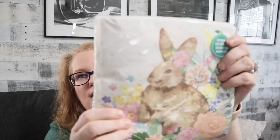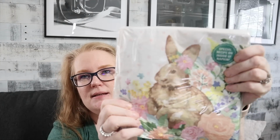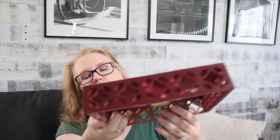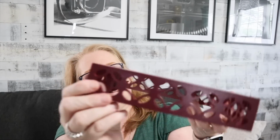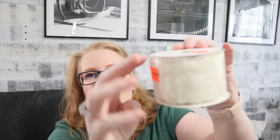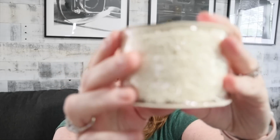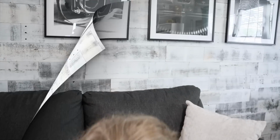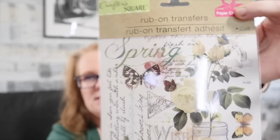Oh, these are pretty. Some Easter bunny floral napkins. So good, so good. Oh, what a beautiful world. And that's pretty. It's got a kind of different thing. This would make a good tray. That's from Hobby Lobby, it looks like. Pretty, pretty, pretty. Two-inch lace. Sorry, I know there's a glare. You guys are probably like, I can't see that, Courtney. There we go. Very pretty. And then some rub-on transfers. Oh, these are kind of springtimey too, from Dollar Tree, it looks like.